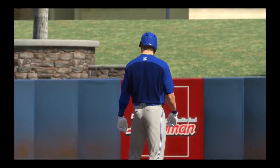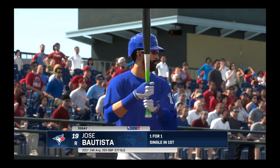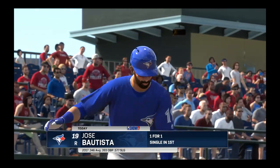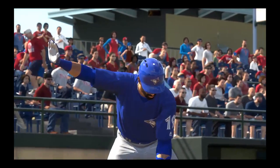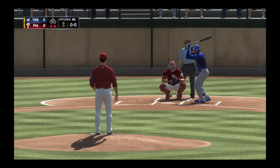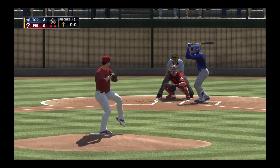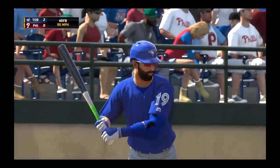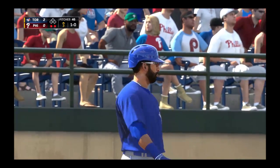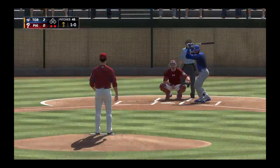Now batting, right fielder, Jose Bautista. Striding in once again, Jose Bautista. He came through with an RBI single in his last at-bat. Ready with the first pitch. Here it comes. First pitch fastball off the plate there, and it's ball 1. 2 out, nobody on.